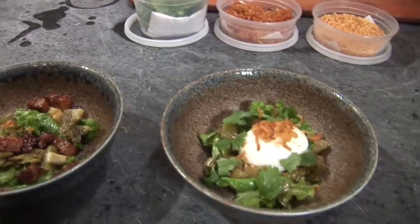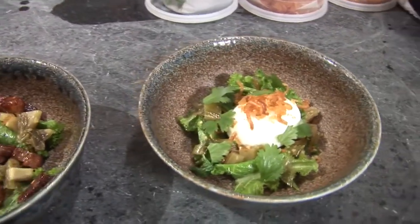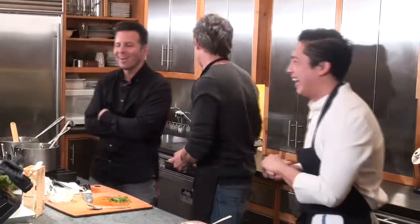Very nice. Ty also brought these really fancy bowls. I know. Really Embeya restaurant quality bowls. So I had to pull out my fancier white bowls too.